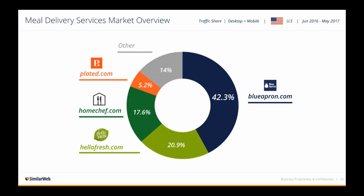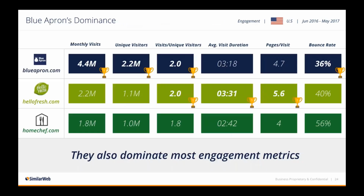It's clear here that Blue Apron has a stronghold on the industry. As a next step beyond that traffic, we want to look at engagement again. And here we also can confirm Blue Apron's dominance. What we're looking at here is, again, over that same time period of year over year, the domination on not only monthly visits, but unique visitors and visits per unique visitor. Both of those metrics being about twice the average there for the others.